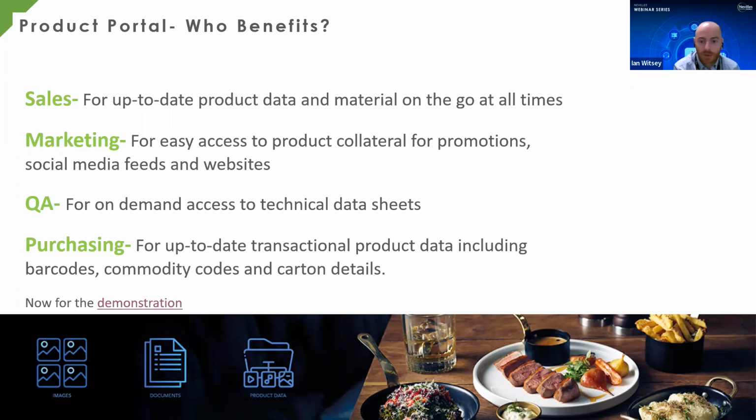It enables sales teams to quickly access up-to-date product information and material to share with end user customers. Marketing teams can easily navigate through thousands of images to use for promotions, social media feeds, and websites. QA teams can self-serve by downloading technical data sheets directly from the portal, and purchasing teams can access all product data such as commodity codes and barcodes in one place, all of which can be downloaded easily and conveniently into Excel. We will now go through the system, demonstrating how you can utilize and benefit from the portal.